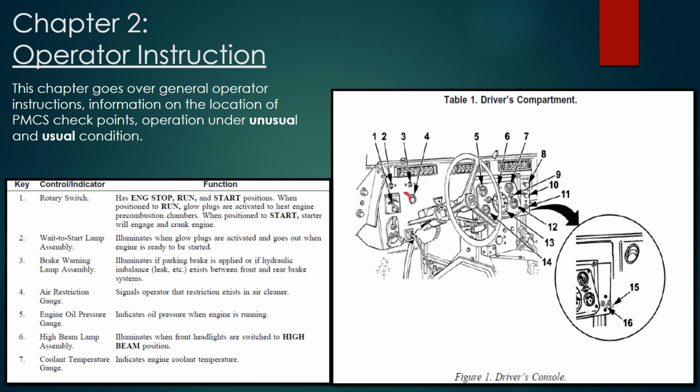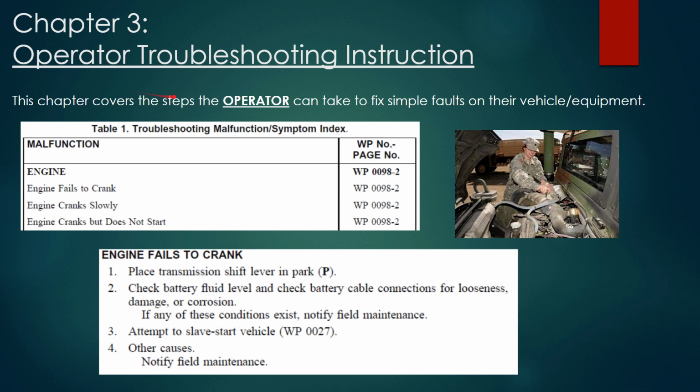First one goes through the rotary switch. It's in off right now. You're going to flip it up, and then your wait to start lamp is going to be hot orange, and it's going to say wait. And when it goes off, that means your glow plugs are at operational temperature to assist in the combustion of your engine, and then you push it over and hold it on the run position, which is right here, and then it's going to start the vehicle. Your brake warning lamp is going to be on if the brake is applied, which is right here. So, all of this is fairly simple. I'm not going to go through everything because you guys are smart enough to read. You're going to be able to decipher, plus it's in the TM. It's in every TM. Chapter 3 covers troubleshooting.